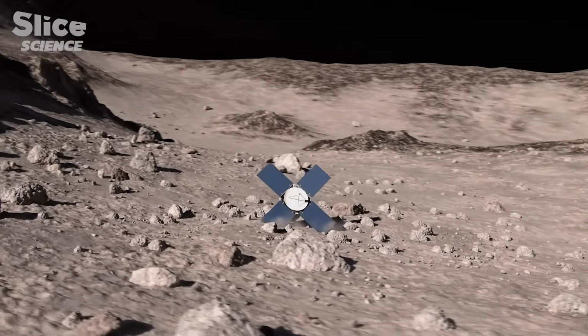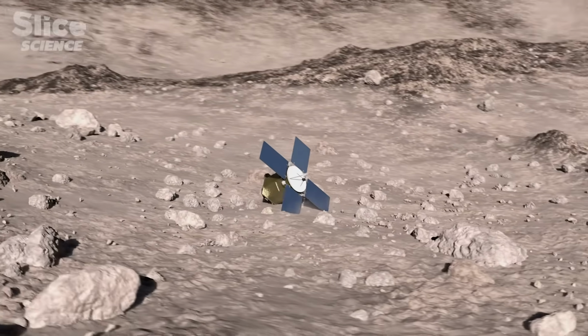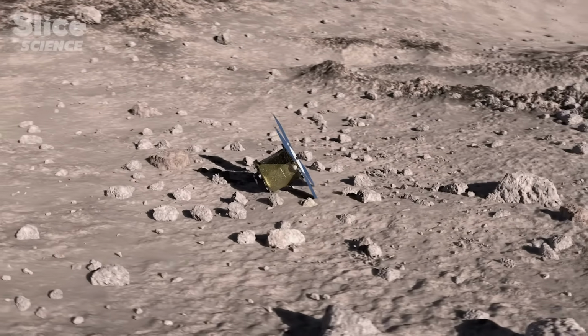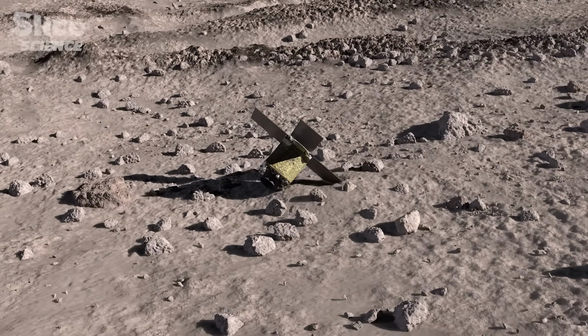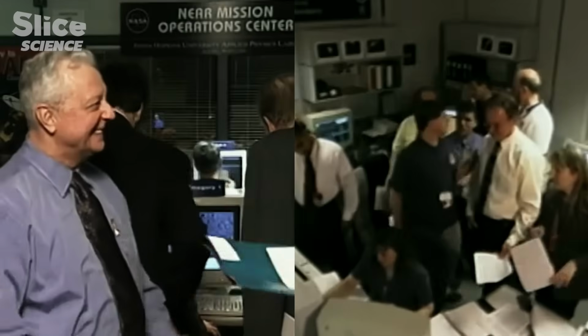From the far reaches of the solar system, the news arrives at last. But we have got all the pictures are still coming in. This is the first time that any spacecraft has landed on a small body. We've finally touched down with the surface.